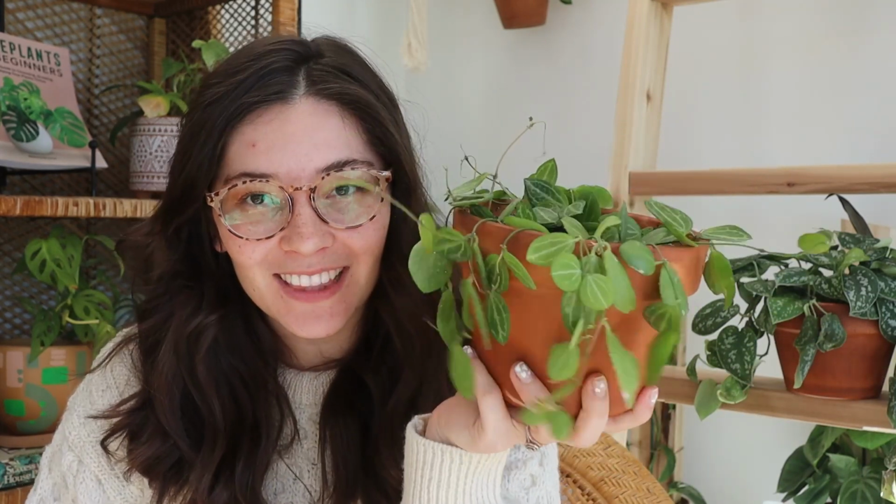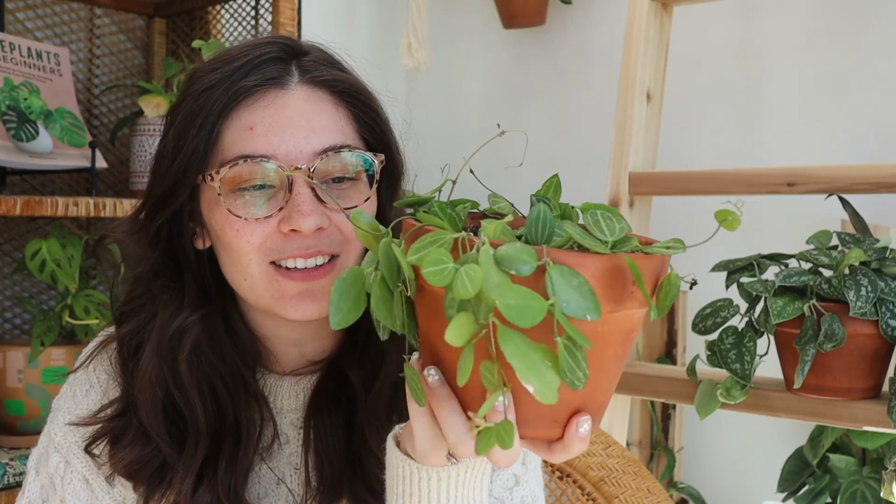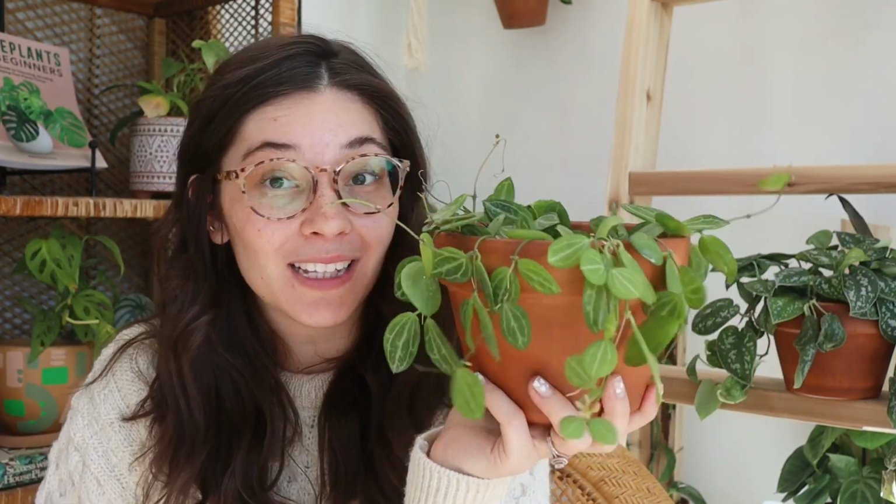So anyway, this one is so beautiful and I think that it's just gonna look even better as it continues to trail. You could also put this one on a trellis, like a circle trellis or a hoop trellis or something. I think they'd look really beautiful on something like that as well.